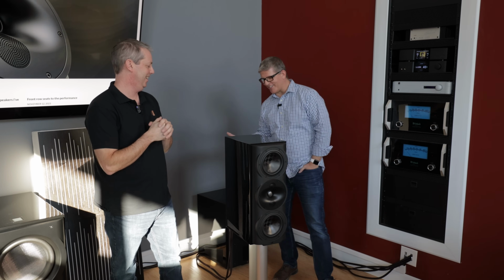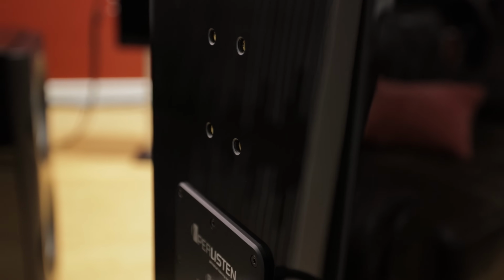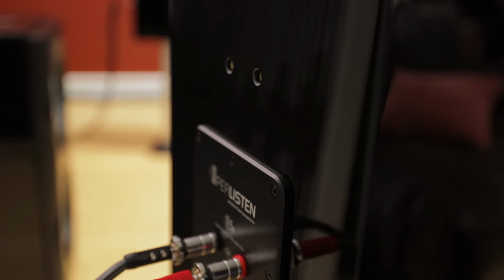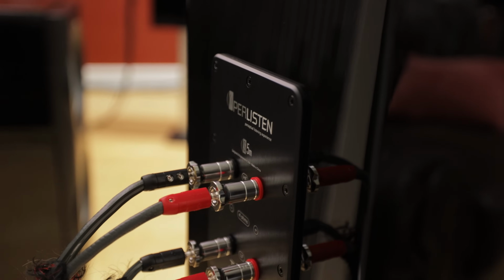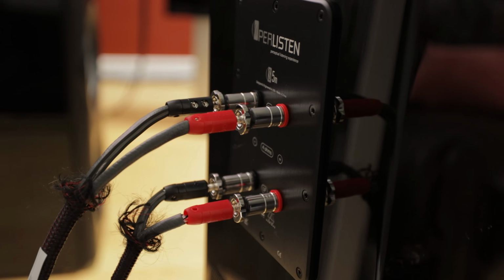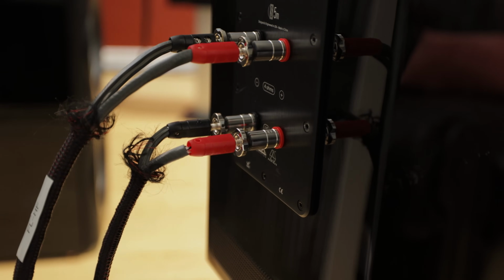Now you mentioned flying on the wall. When I was looking behind here, I see there's 4 holes here. Tell us a little bit about that. So again, we wanted this speaker in particular, but we also have a bookshelf and an on-wall, and all three of those have the same insert pattern back there. Yeah, exactly. And we have a tilt swivel bracket, so you can put it on the wall and aim it however you need to.